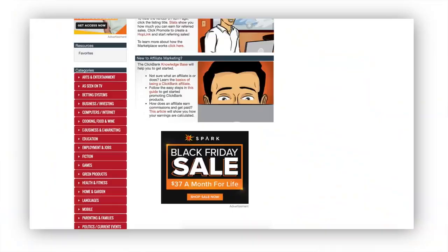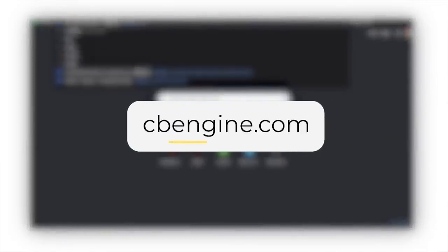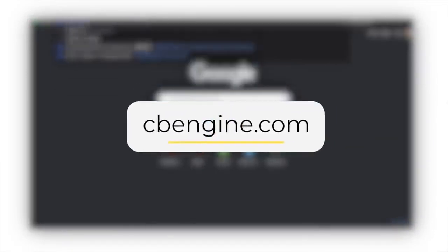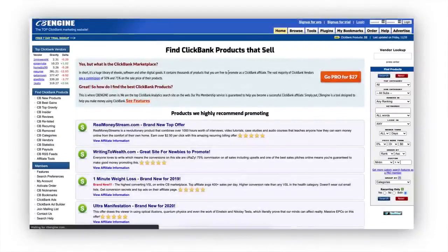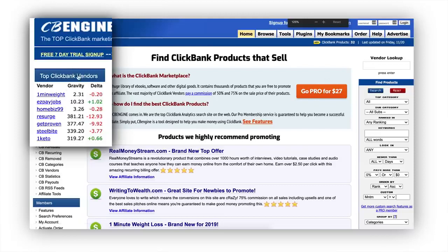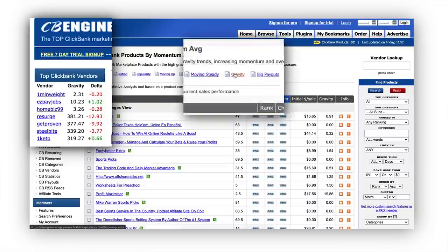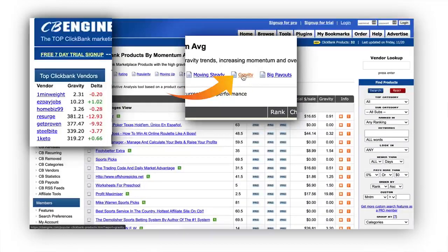So take a look at this. Rather than going through all of these offers, we can go to cbengine.com and we're able to take a look at all of these different offers. But what we want to do is click on top ClickBank vendors right over here. So on the left-hand side, top ClickBank vendors. And then we want to click on Gravity. So where it says Gravity right over here, we're going to click Gravity.